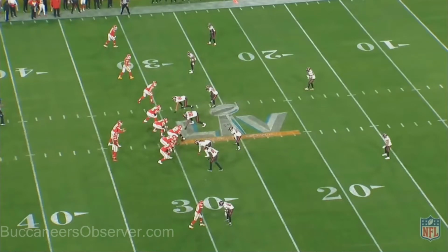Okay, this is right at the end of the third quarter. I want to show you some stuff that's been going on during this game. We had talked about this in the podcast, Molly Bay and I. Keep an eye on 24, Carlton Davis, at number 10, Tyreek Hill. If you don't remember, Tyreek Hill burned Carlton Davis a little bit in the week 12 game, but check this out.